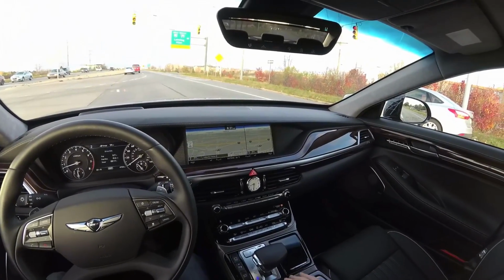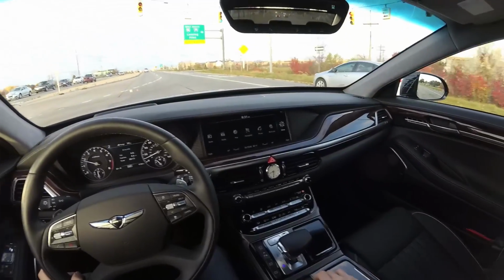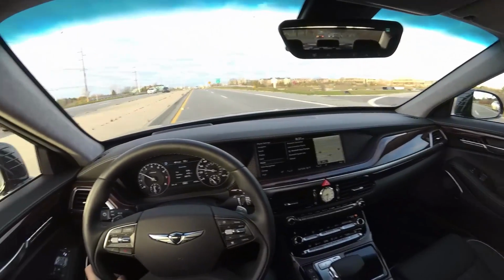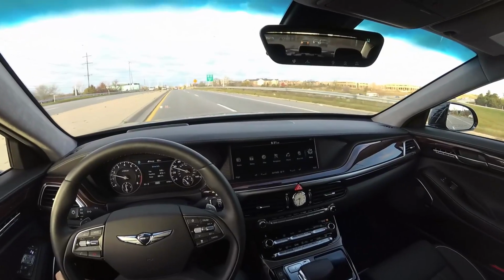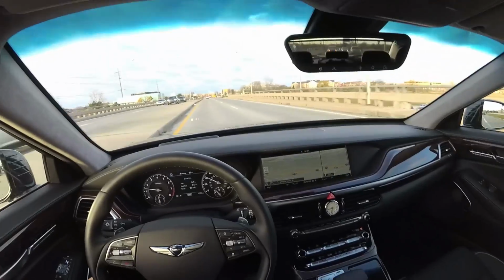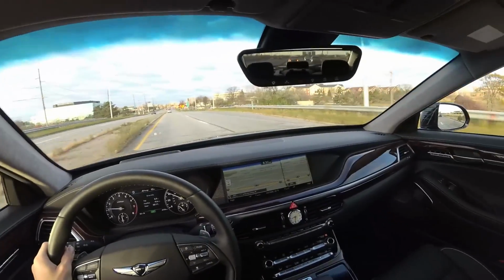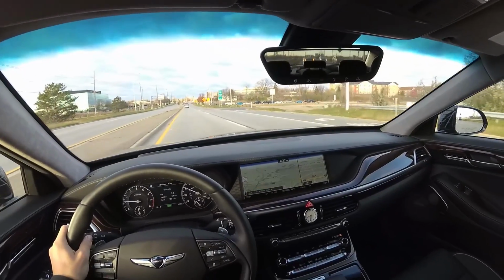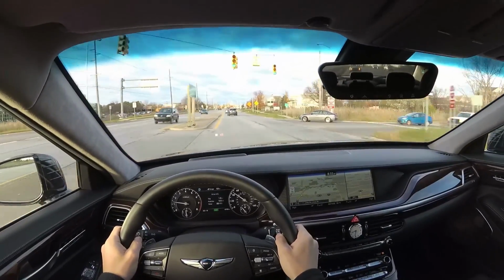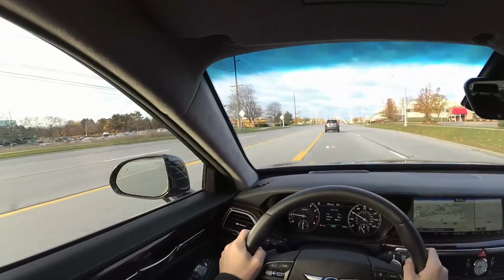Infotainment system isn't bad. It's definitely better than a lot of other systems that I've used. You've got kind of like a scroll wheel here that you press in and you can select different things. And then I'm not really sure why you have 2 maps, but you do. Heated steering wheel and heated seats work really nicely.